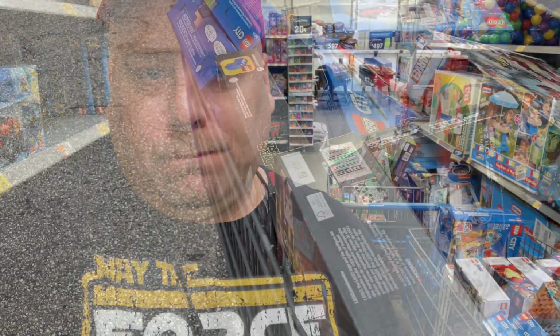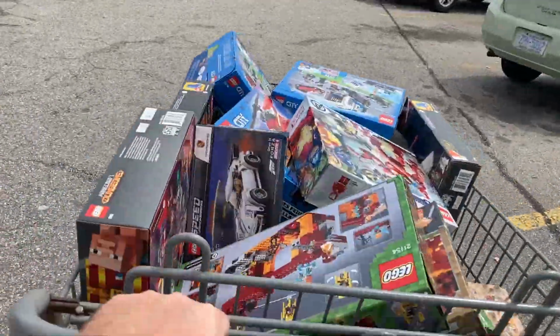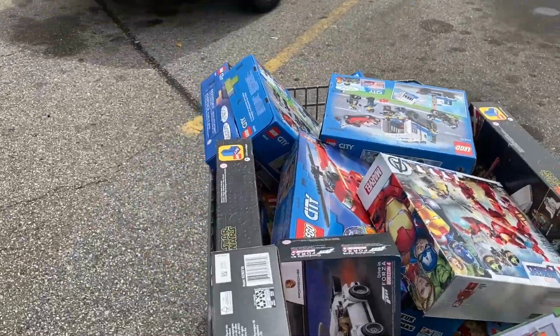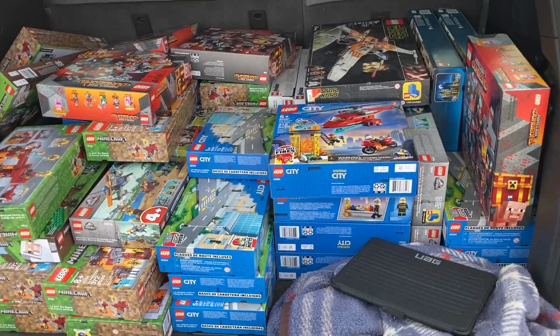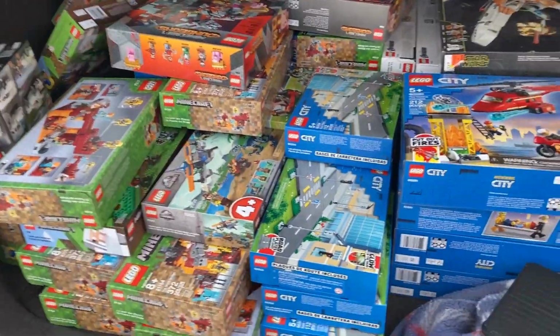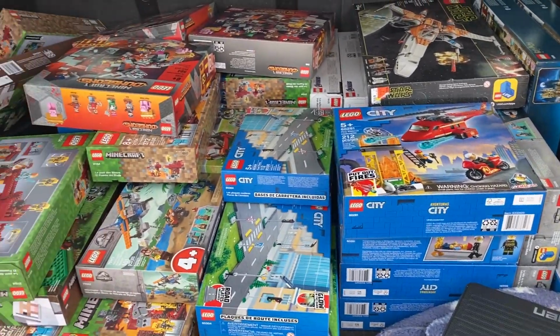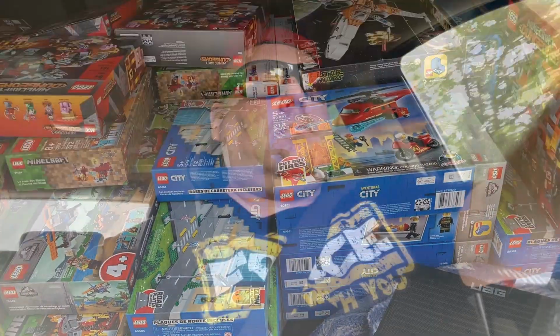Hey guys, I think it's time for me to get out of this store. I gotta take both these carriages up, go pay for it, and then hit the road again. Alright guys, got it all loaded up, ready to rock. I gotta say, this store was a home run. I'll be honest with you, this does not happen in every single store. But sometimes you just get lucky with this.